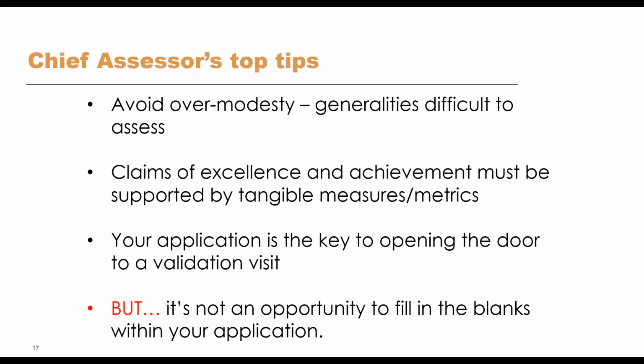Because what we're looking for is to come and visit you. That's what the application is about. It's to get you over the hurdle, and then we would come and visit you. And then we can really take that opportunity to talk to your staff, talk to you, and find out more about what you've been doing. But if you don't fill in the application form properly and give us the evidence we need, you probably won't reach that stage.